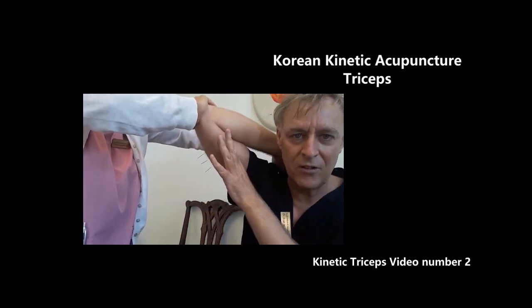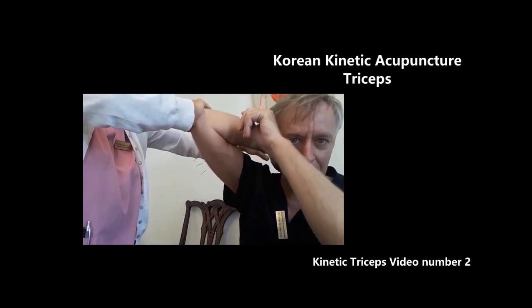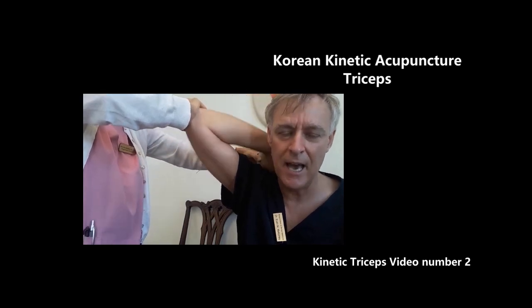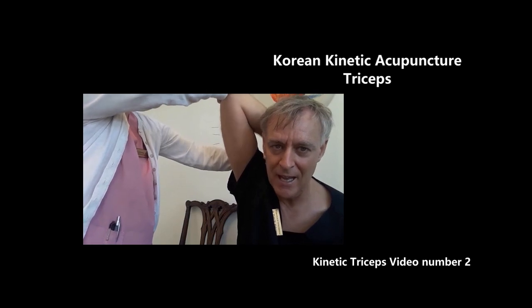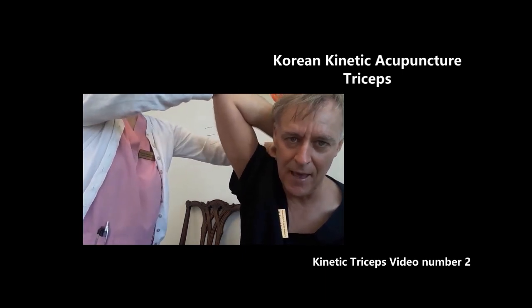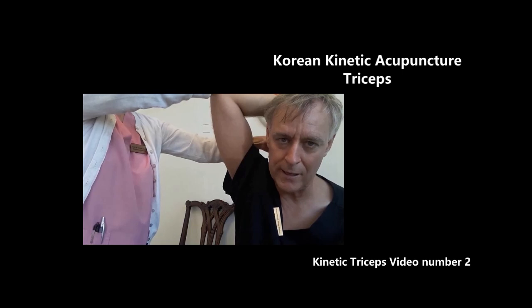We're stretching the triceps muscle here, and then I'm going to push up my arm here, but she's going to resist. So push up 1, 2, 3, 4, relax, and return back to stretch. And you can also lift the arm up high above the head. And then from this high up position, push 1, 2, 3, 4, relax, and then return to stretch. Push up, 1, 2, 3, 4, relax.